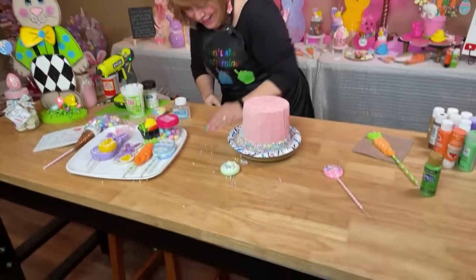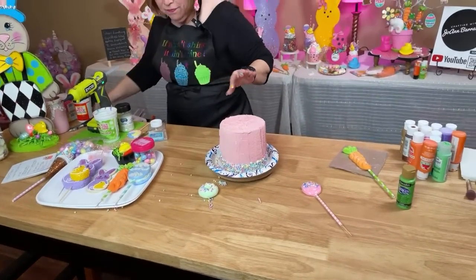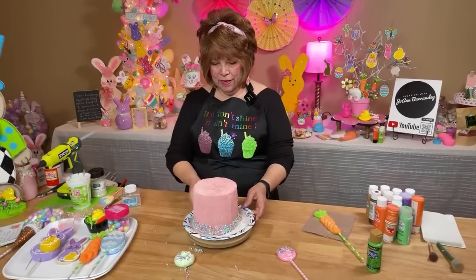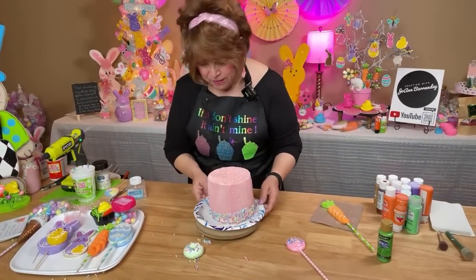Look at this. Okay. What falls is going to fall, and I'll just have to deal with it. Okay, so now where is the front? I think this is going to be the front.